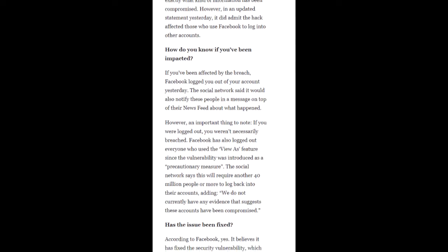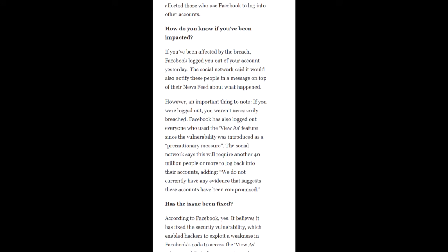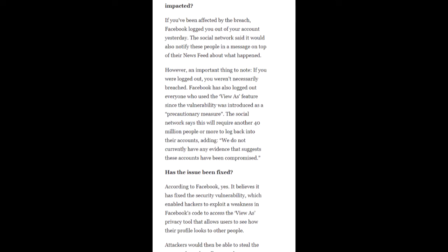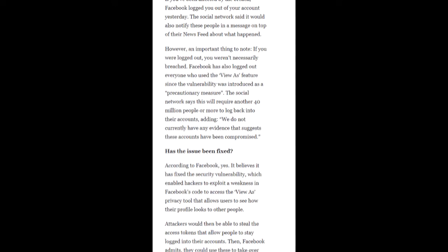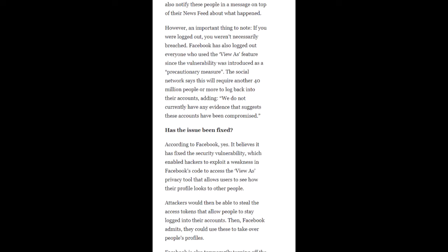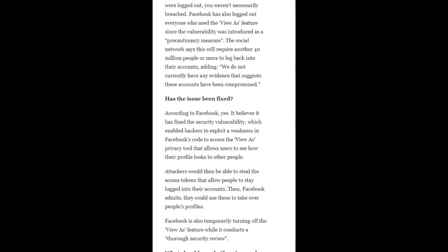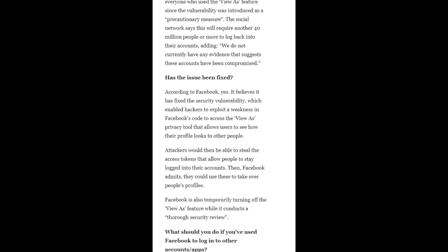Has the issue been fixed? According to Facebook, yes. It believes it has fixed the security vulnerability, which enabled hackers to exploit a weakness in Facebook's code to access the View As privacy tool that allows users to see how their profile looks to other people. Attackers would then be able to steal the access tokens that allow people to stay logged into their accounts. Then, Facebook admits, they could use these to take over people's profiles. Facebook is also temporarily turning off the View As feature while it conducts a thorough security review.